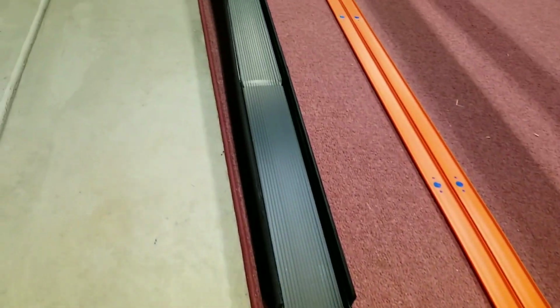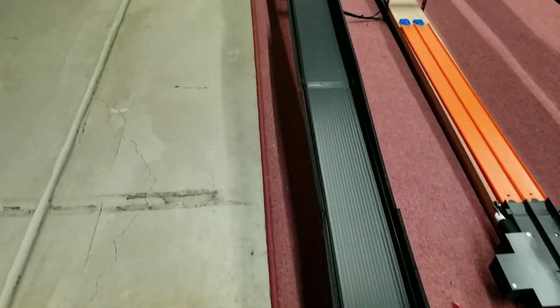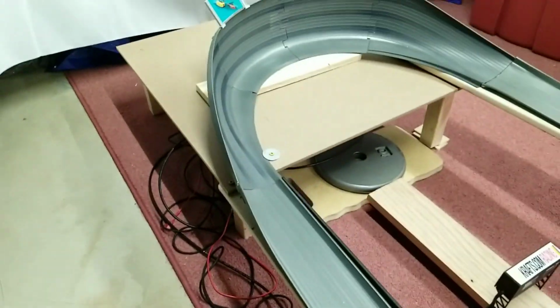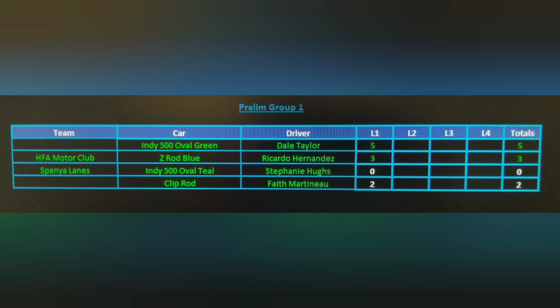And then we've lost Hughes. I think Hughes must hit a guardrail up there at turn 3. Yes, there's Hughes. Hit the guardrail at turn 3. Scoring is 5 for first, 3 for second, 2 for third, 1 for last, and a DNF is a 0. So Taylor looking smooth in that Indy 500. Ego looking good as well. Martineau had an incredible save. She was up on sideways on 2 wheels and came back. DNF by Hughes.